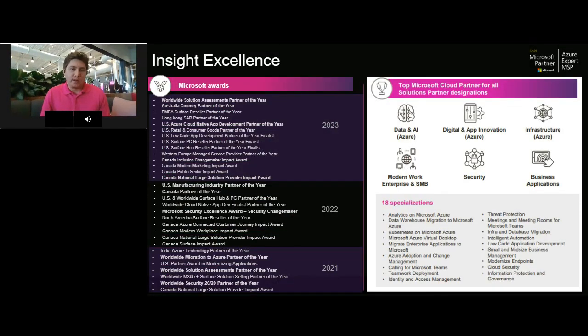This is who we are as a company from an industry perspective. From 2021, you can see the growth in 2022, and then you can see where we're at today with 2023 when it comes to our industry recognized awards, whether it's a Microsoft Partner of the Year award, a Security Changemaker award, Insight's Chief Information Security Officer being named the Security Changemaker because of the work we've done with our clients, or anything else to do with Microsoft 365 or Azure. Insight is able to accommodate any type of Microsoft opportunity at the highest level.